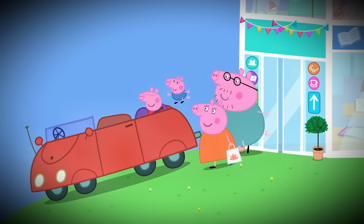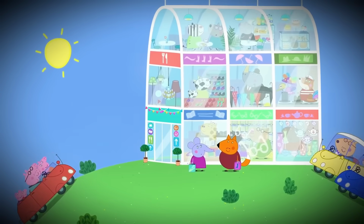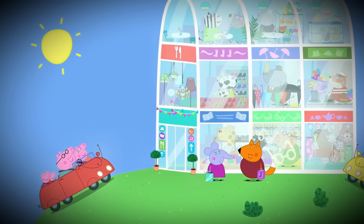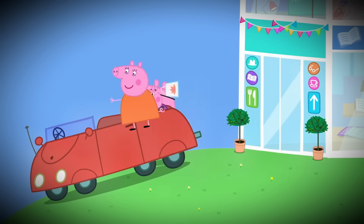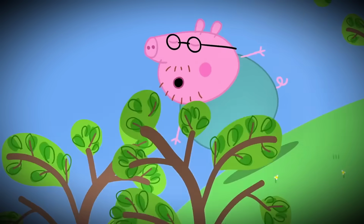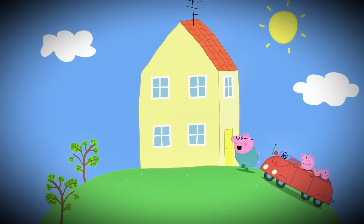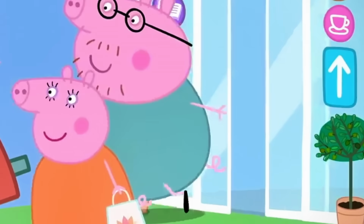Later, the pig family exits the mall and gets in their car, but there is a mistake here. Earlier, when they arrived at the mall, their car was parked facing the mall, but now it's facing the opposite direction. And when they arrive at their home, Daddy Pig jumps out of the car, and here's where we spotted a mistake. He's wearing green boots, but earlier, he was seen entering the car wearing black shoes.